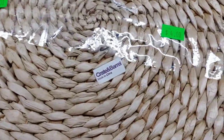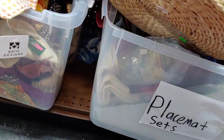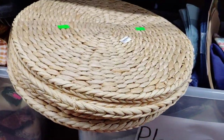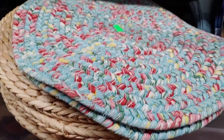Just found this set of Crate and Barrel. I think, yeah, looks like they're all in good condition. I think we'll go ahead and grab those. It's a nice set. I think some of y'all want those. And I like this. I like the colors. Only two, though. But I do like the color on them, so I think I'm going to grab those, too.